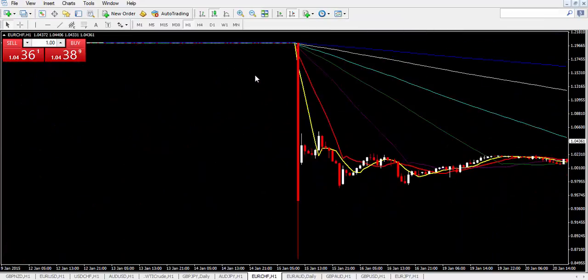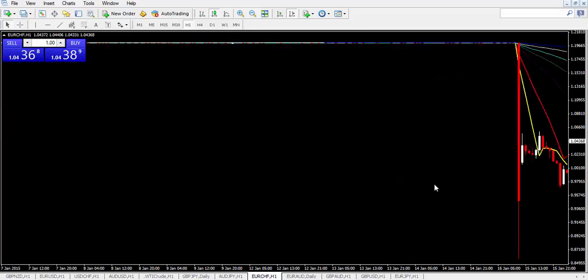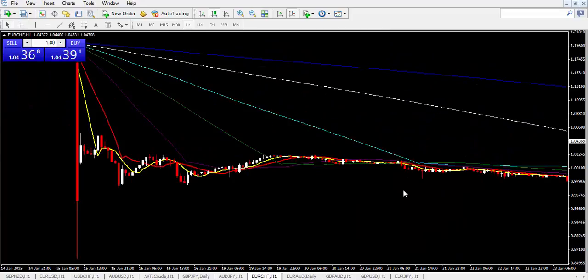All right. So now, if you notice here, these are moving averages up in that area, okay? And those moving averages are also consolidated. And what happened? It broke out, all right? It broke out. Just like here.